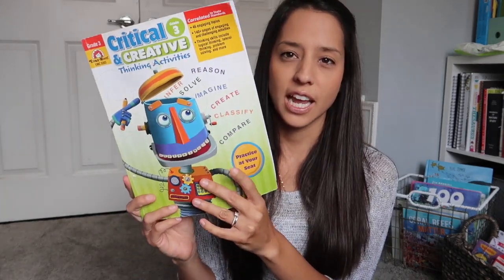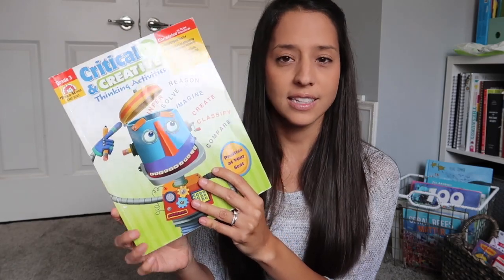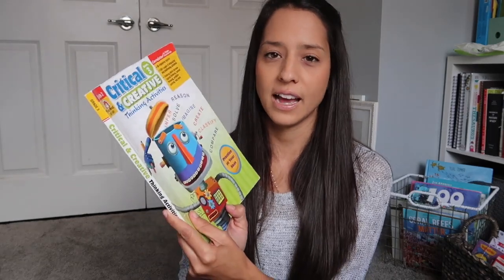I love how it just makes her think outside the box. It helps her reason, imagine, create. I think this book has been a really nice addition to her homeschool, just to get her thinking a little bit more. So I will definitely be picking this up again next year for grade 4. I have absolutely loved this book. So those are the two curriculum pieces that we have picked.